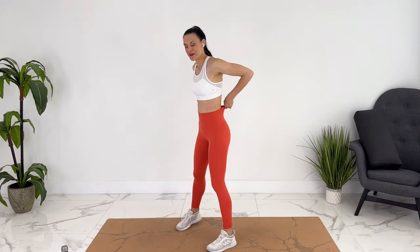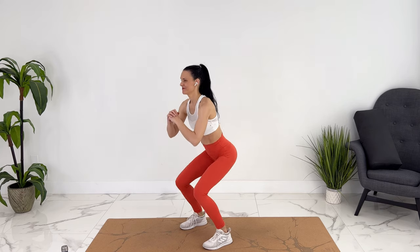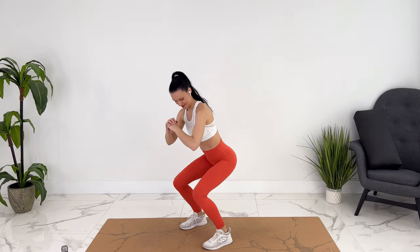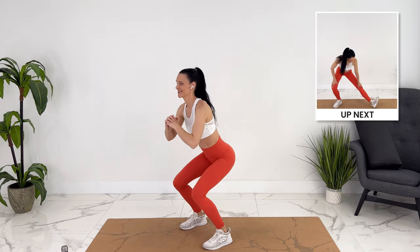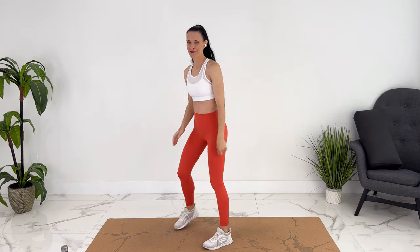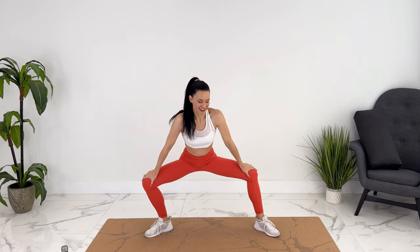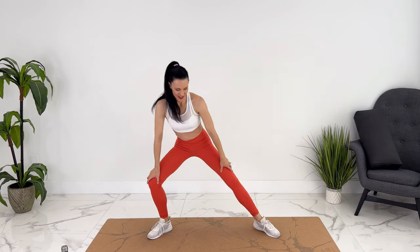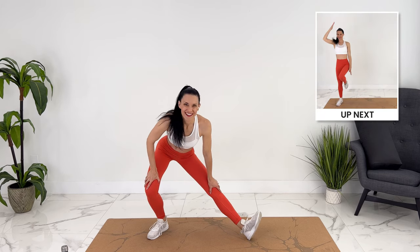Good, let's just take some mini squats here, just bringing some blood flow to the area. Good, come on up. Let's stretch through our groin. We can shift our weight back and forth. Shifting to one side, we can flex. Gentle stretch here. Good, other side.